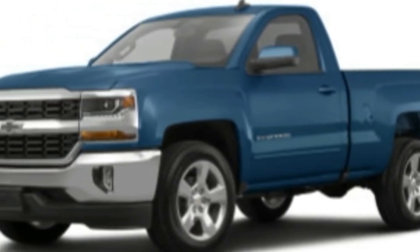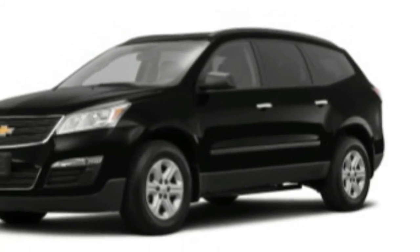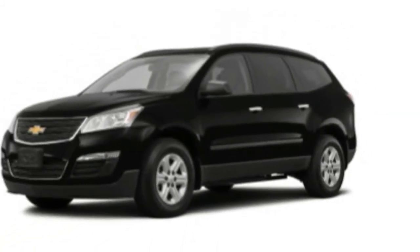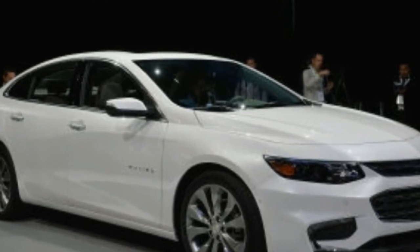Multimatic was able to run 15,000 simulations before a single part was built, and as a result, the ZR2's real-world tuning and development took a quarter of the time it normally would to sign off on a suspension. So it makes the lives of Chevrolet engineers easier.